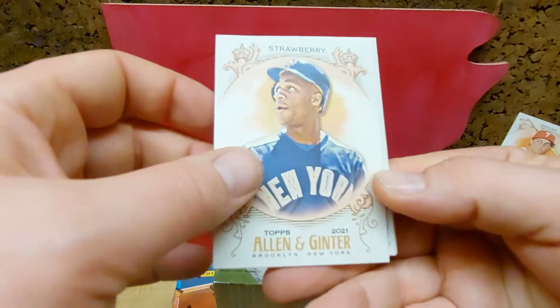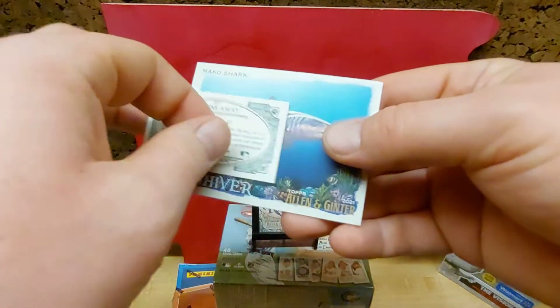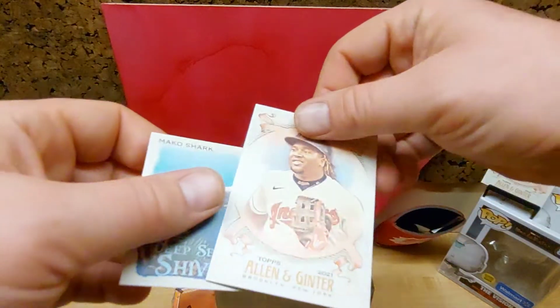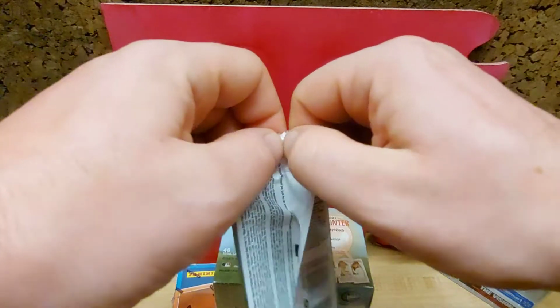We got Darryl Strawberry. A Far, Far Away. This is one of those odd cards. Caldwell 47. Mako Shark. And we end here with Jose Ramirez. Final pack of the night. We'll get right to that 10-minute mark, looks like. I'll show you the hits.